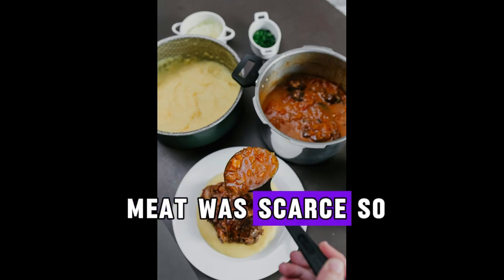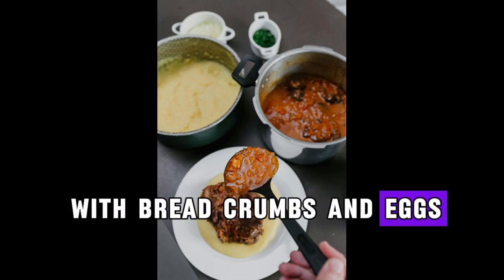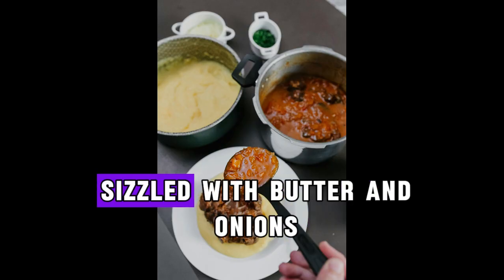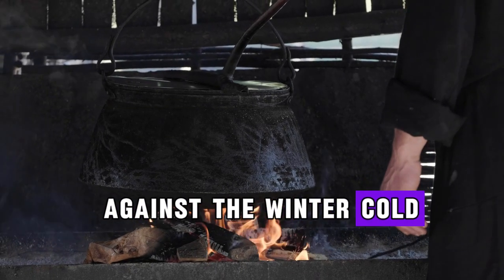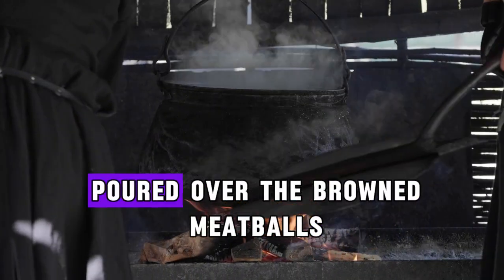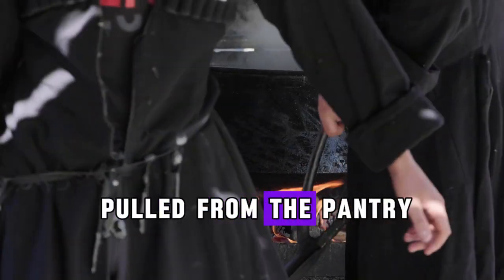Meat was scarce, so thrifty hands mixed beef or pork with breadcrumbs and eggs to stretch every ounce. A cast-iron pan sizzled with butter and onions, filling cabins with warmth against the winter cold. And then came the magic. A silky cream sauce poured over the browned meatballs with a jar of tart lingonberries pulled from the pantry.